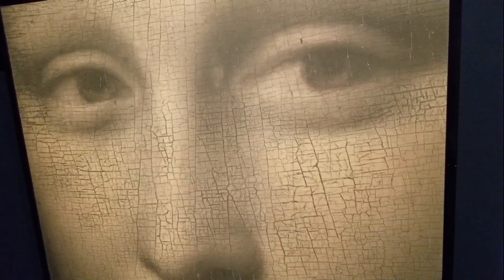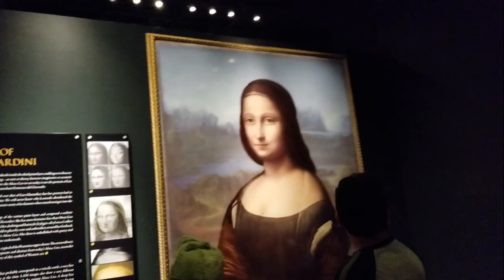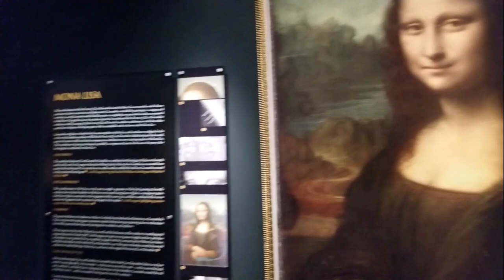Got different color. Huh? This one here and this one here. Here's the big one. It's over there. So pretty in here. Is this a different Mona Lisa? This one is the great Mona Lisa. Well, I guess what they're saying is there's actually two or three paintings under the Mona Lisa that we see today.